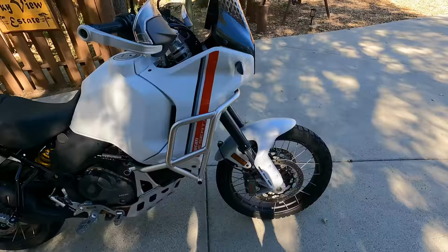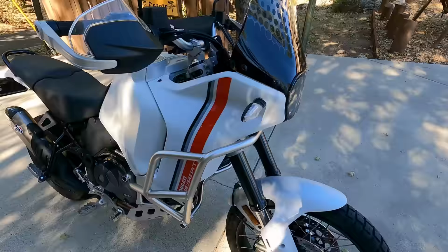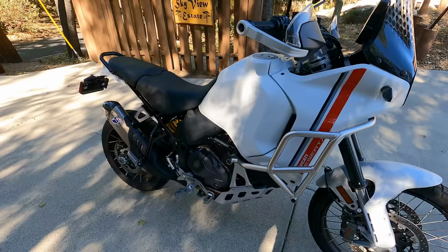So what do you have to pay for this off-road protection package? Well, it's a $1,500 US dollar package for all that stuff. Now that sounds bad, but really if you were to buy a lot of the stuff aftermarket, it can add up pretty fast. So I don't think it's terribly out of range for a package like this.